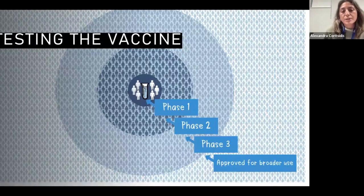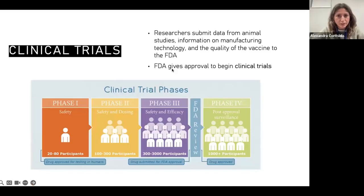This is a bird's eye view of the different phases of clinical trials. So clinical trials means that we're testing it in people. There's phase 1, 2, 3, and then phase 4 is once it hits the general population after it's been approved. The biggest difference between the phases is the number of people that are included in the phase. In order to start the clinical trials, researchers have to submit data from their animal studies. They have to submit data on manufacturing technology, so making sure that they could actually produce this vaccine and produce it safely. So make sure that each batch of the vaccine has the required ingredients and quality material.